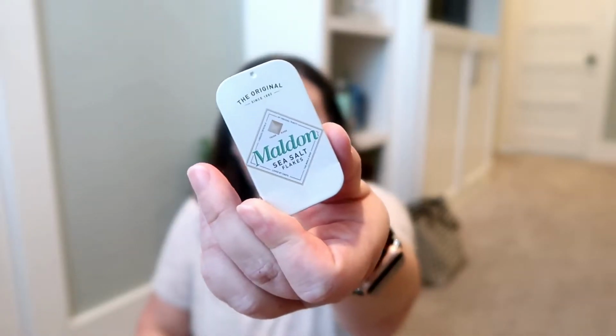I love this stuff. Got this on Amazon. It's like $4 for this little container. It comes full of sea salt flakes, but you can just refill it. I ordered a few of them so I can have them in different places.